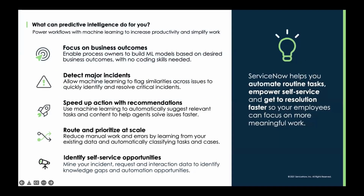So what can predictive intelligence do for you? And I already mentioned some things of that. With our purpose-built predictive intelligence platform, you can focus on your business outcomes. We enable process owners to build machine learning models based on their desired business outcomes with no coding skills needed at all. But for sure, you can use no code, low code, or even pro code if you want. It is up to you and your center of excellence that you have available.